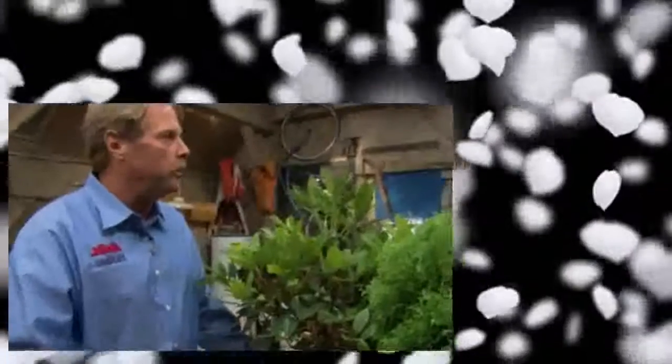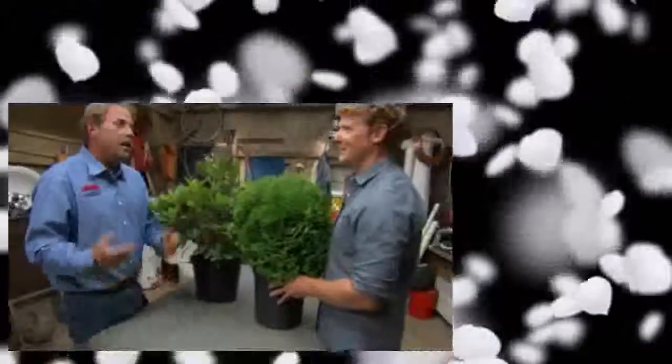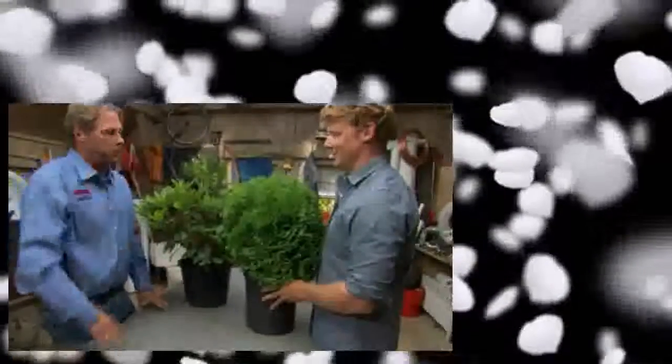Too often, homeowners go to a nursery. They find this nice, cute little plant. They bring it home, plant it right next to the foundation. And before you know it, it's growing up over the windows or even up to the roof. Well, then what do you do? Well, let me show you.